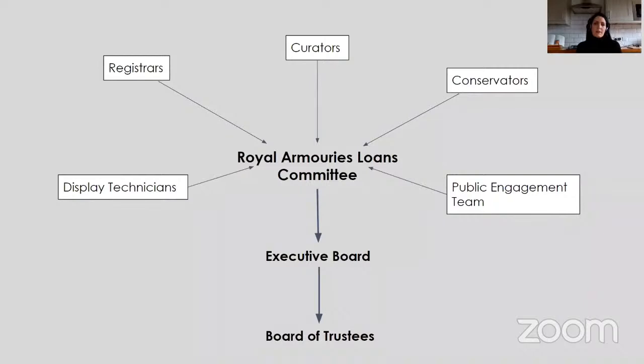If the object requested is on display, members of the public engagement team can advise as to whether its removal will impact on the interpretation of the gallery or on educational events. And then display technicians can input on the amount of mount making that would be required, and that's something that they do in-house. As a team as a whole, though, we also have to consider practicalities like capacity. Would the loan clash with our own in-house exhibitions, for example, or with a particular project that's taking place?